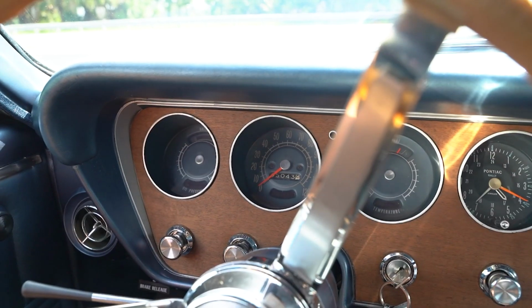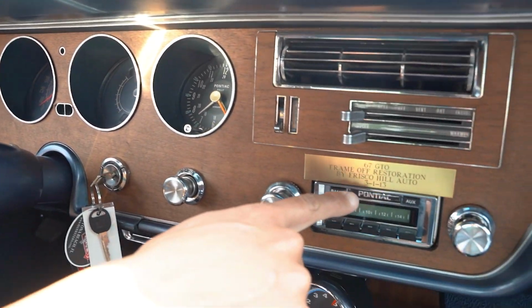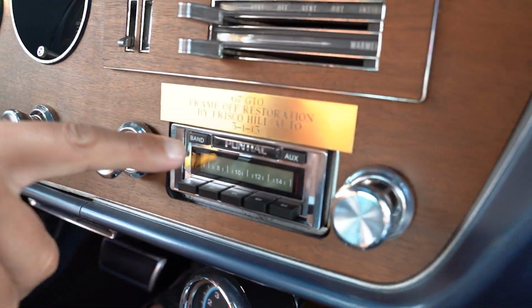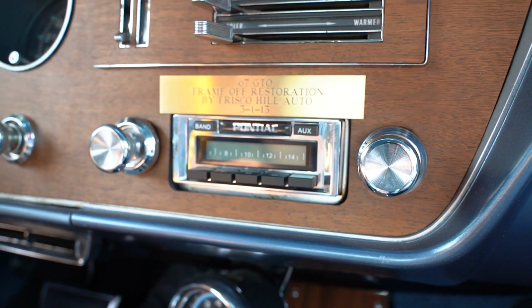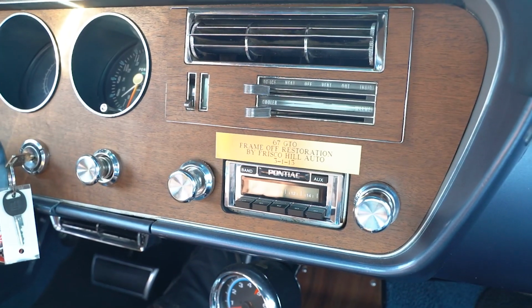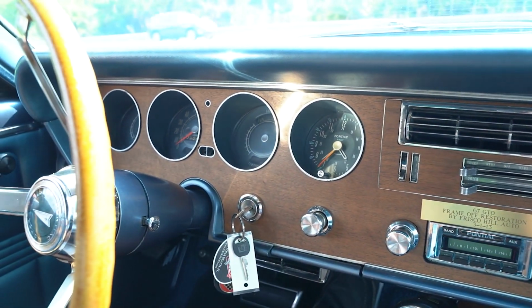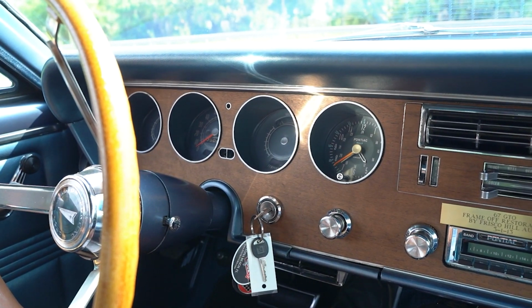5,043 miles is the mileage on the odometer. Now I'm going to believe that's the mileage since 2013 when the car was restored. But unfortunately on the restoration I just have pictures and a few miscellaneous receipts. I don't have anything really documenting mileage. So believe what you want.